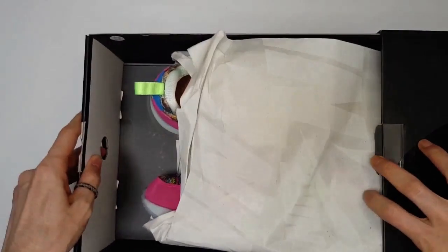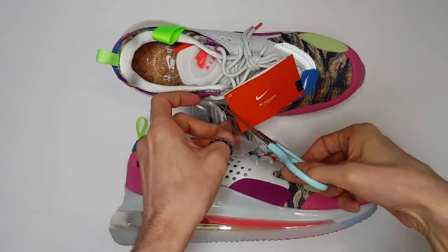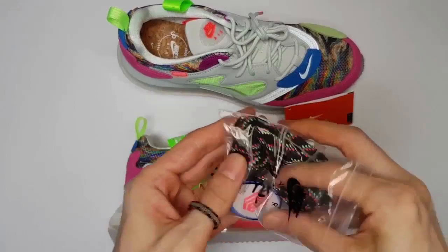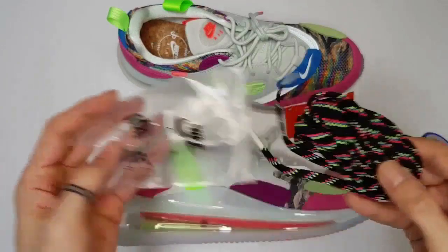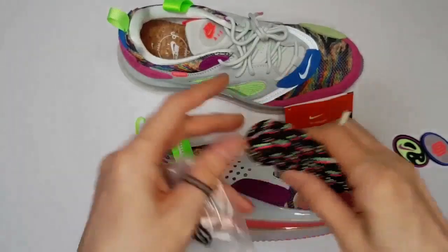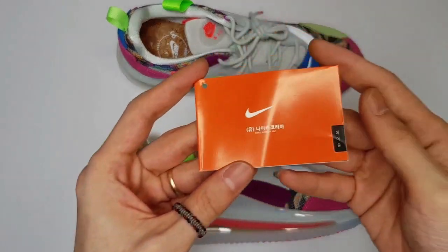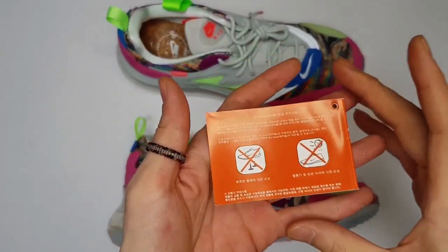This Nike Air Max 720 shows up decorated with a multi-color and hyper-pink color combination. They feature a mixture of suede, nubuck, and mesh, while fresh shades of green, pink, and yellow are seen all over the shoe. There are two patches and extra shoelace. Other details include a cork insole with OBJ branding in white.